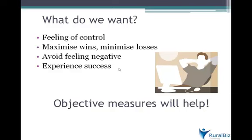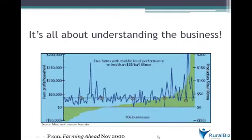Using measures or performance indicators is a really good way to look at what's happening objectively. That is, without any emotion or blame attached to it. That's when we can really start learning what we can do to improve performance. Yes, it's all about learning, about understanding the business.